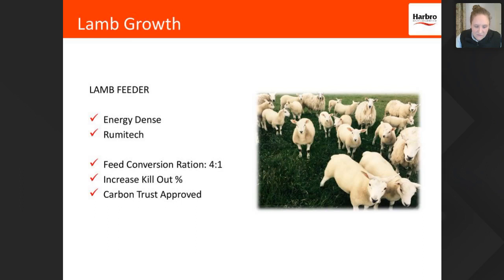A feed conversion of 4 to 1, which we expect with lamb feeder, means the lamb eats 4 kilos of feed to put on 1 kilo of live weight gain. Feeds which aren't as well balanced as lamb feeder, that aren't as energy rich and don't contain Rumitech, are more likely to achieve a 5 to 1 ratio. So that's an extra kilo of feed for every kilo you want the lamb to gain.